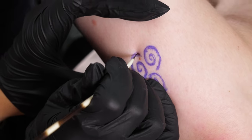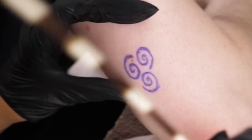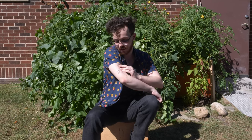Been about a week since we did the porcupine quill tattoo, and it's healing up pretty nicely. Early on, we accidentally went through the dermis, which you're not supposed to do with tattooing, so it might end up blowing out in one spot, but so far it looks pretty good.